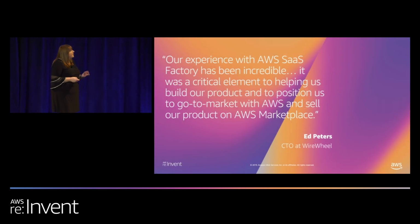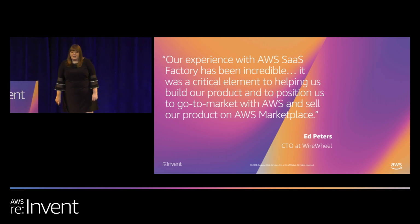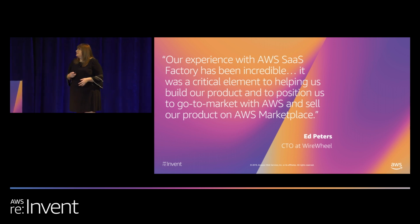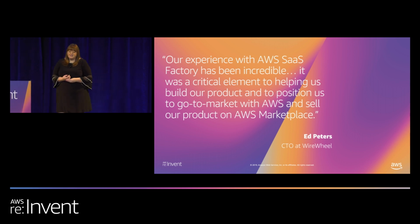I want to talk a little bit about our specific partners that we've worked with, and I have a couple examples I wanted to share with you. So I included this quote from our friends at WireWill, and you can see here that our business team was able to come in and help them go to market with AWS Marketplace. They had a wonderful experience working with our team and getting their solution out there to others.